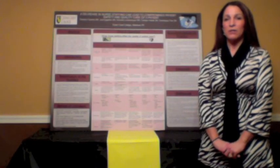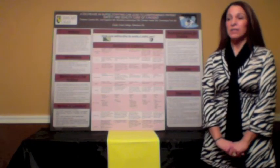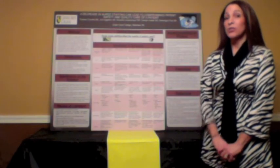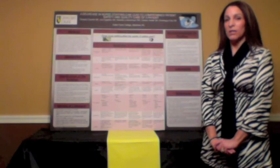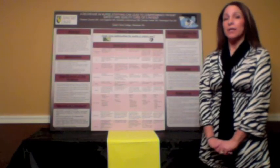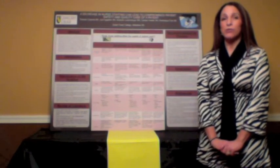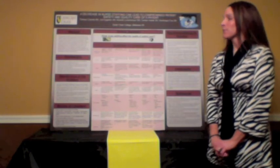I'm going to be talking about our research topic today, which is that a decrease in nurse staffing can lead to a compromise in patient safety and the quality of care of the patient, which led to our research question: does nurse staffing affect the quality of patient care? The purpose of this poster is to analyze and summarize research studies concerning the relationship of nurse staffing levels to patient outcomes and adverse patient outcomes.